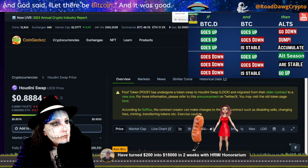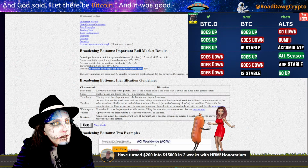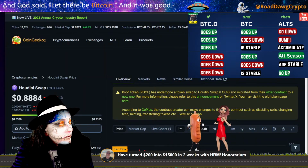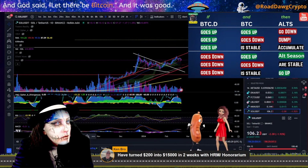It is very possible to make some big money with the very small market caps and taking those risks with new projects and things that are coming out. It's also very possible to not make those big gains too. So just some caution out there.